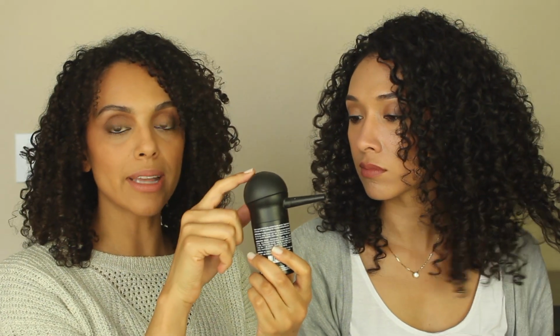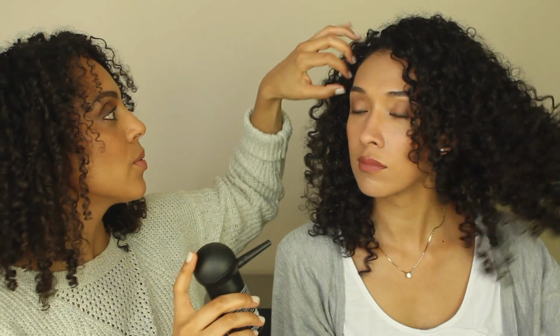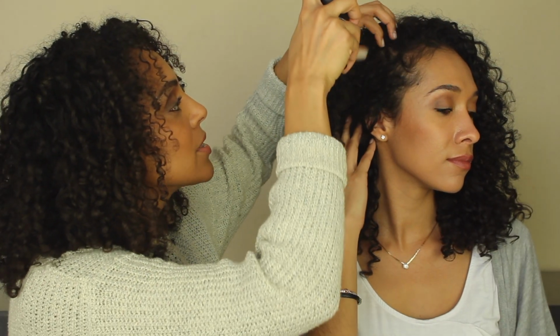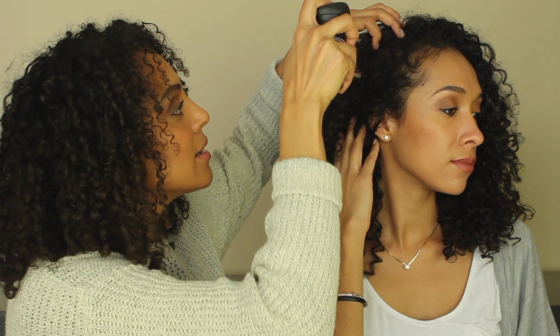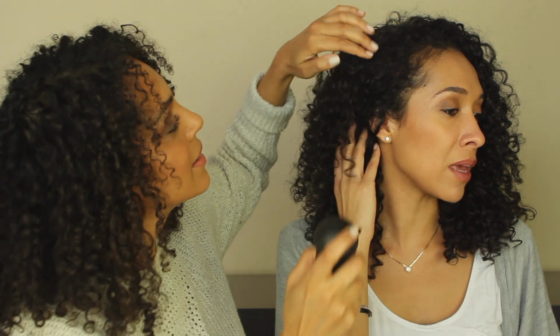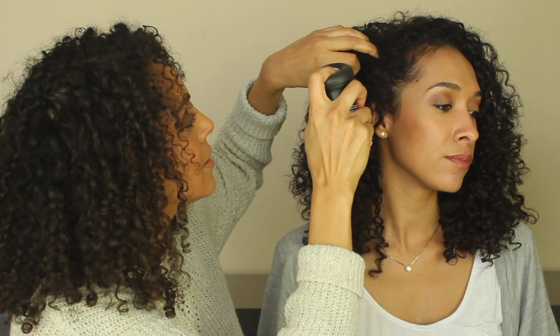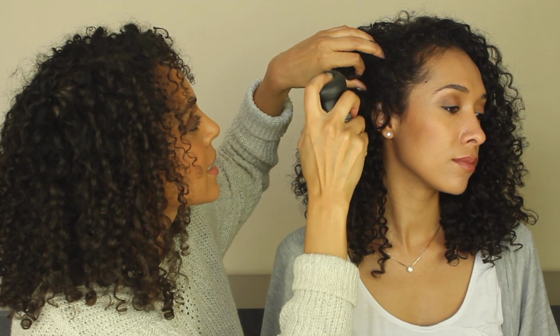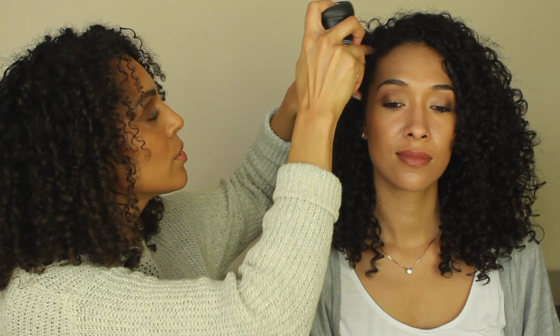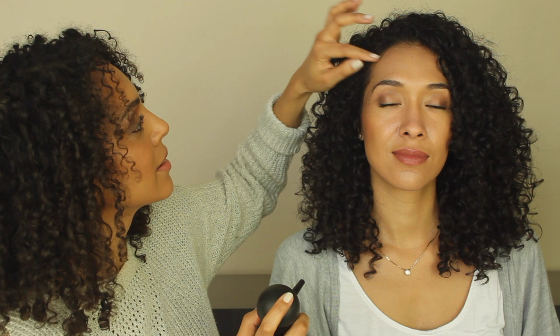So this is Toppik in the shade dark brown. You have to buy it separately, but it's a spray applicator. So even though you're not really seeing a lot of her problem areas, I'm just going to spray it right in this crown area, and like the edges, the baby hairs. I'm just kind of filling in the blanks. I like that, filling in the blanks. That way, if the wind blows, you're all set.